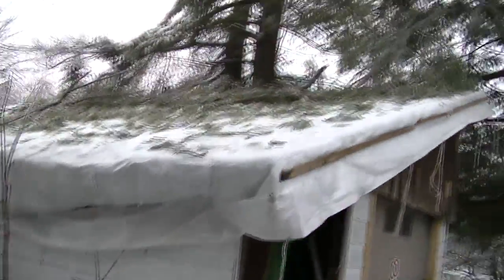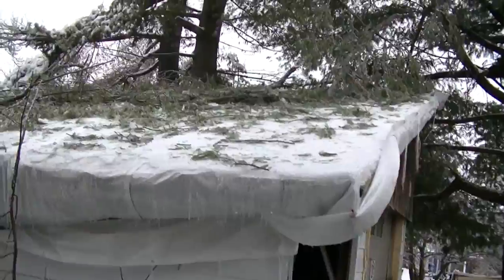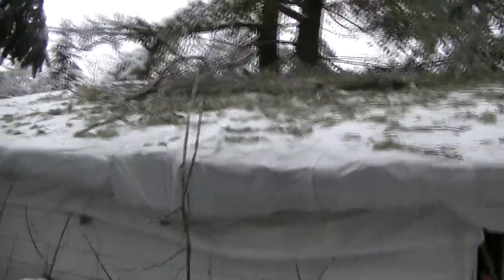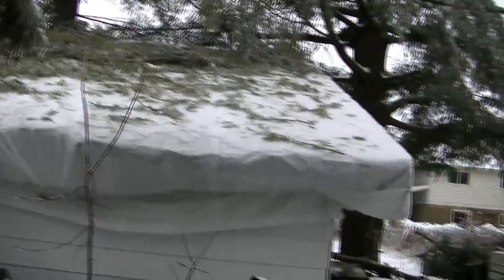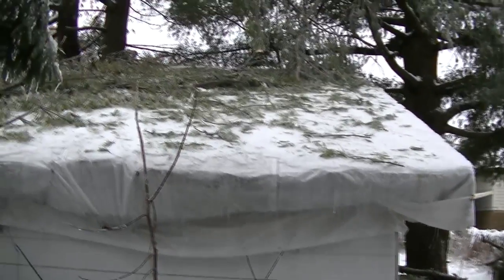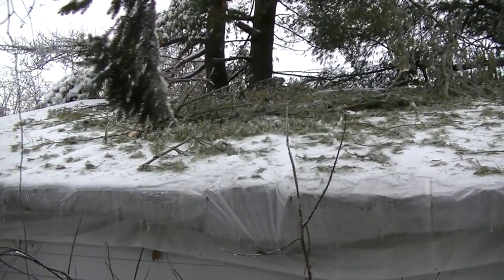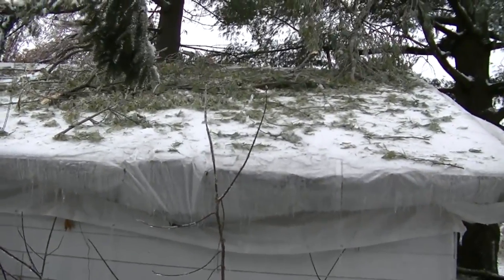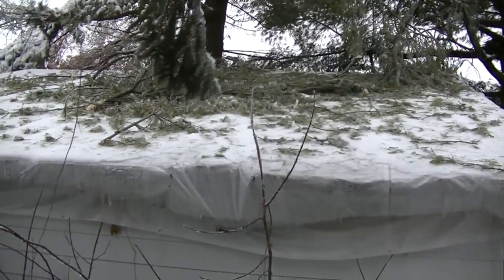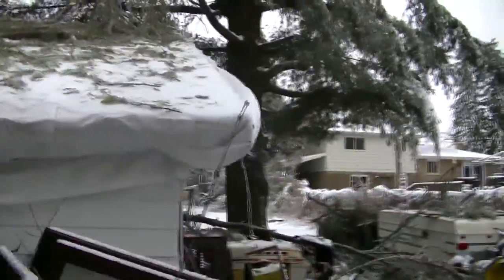As you can see, there's a bunch of tree debris on the roof of the shop, and because of the ice and the tarp, I can't really tell if there's any real damage to it. I don't know if you heard that, I just heard another limb come down in the background. Anyways, I can't really tell what's going on as far as damage goes. Hoping it's nothing severe. From what I can tell, it doesn't look like anything severe. Yeah, son of a bitch.